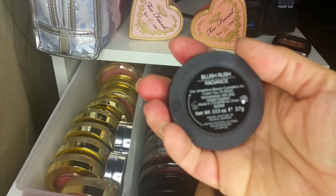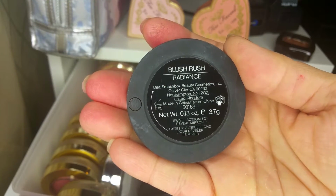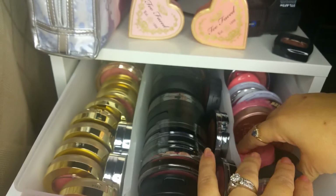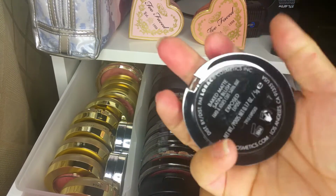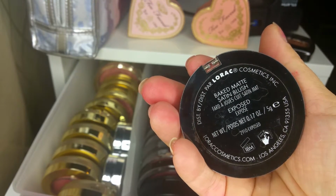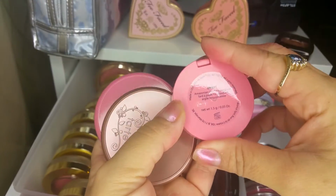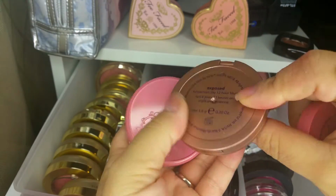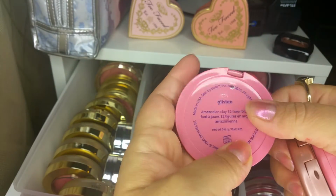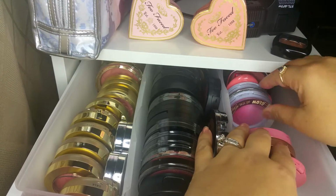Then I have a Smashbox blush, and this one is in the shade, come on, Radiance. Yep, this one is Radiance. We're going to hold on to that. I have a Lorac blush, and this one is a Baked Matte Satin Blush, and the color is Exposed. We're going to hold on to that. I have a few Tarte blushes. I have a mini one in the shade Sweet. Then I have regular size ones in Exposed and in Glisten. I'm going to hold on to my Tarte blushes.